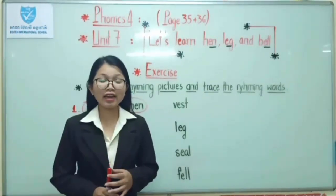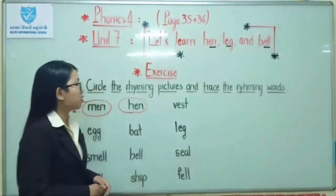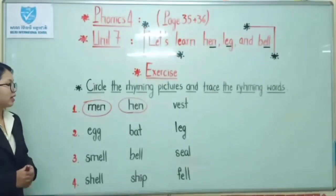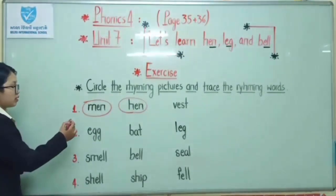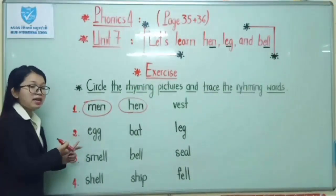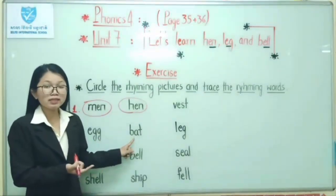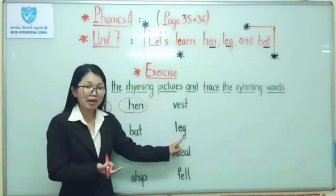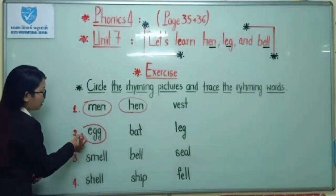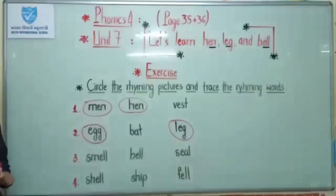Okay, now everybody, let's check our exercise all together. What is the correct answer? Let's start from number 2. Number 2, what is the correct answer? I will correct it for all of you. But wait, I want to ask you first, how do we read this word? This word we read hen, right? And how about this one? Bat, right? Leg. Okay. So the correct answer is hen and leg. Very good.